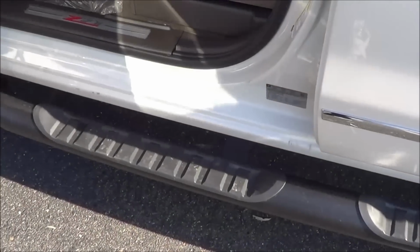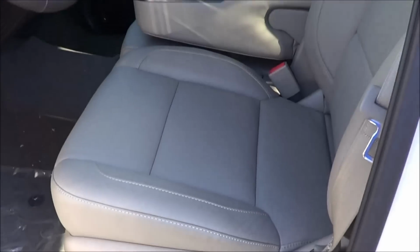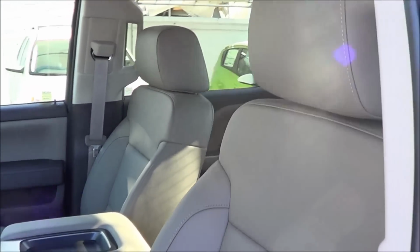Chrome door handles, running boards, power driver seat with power recline and power lumbar. Here's a beige leather interior.